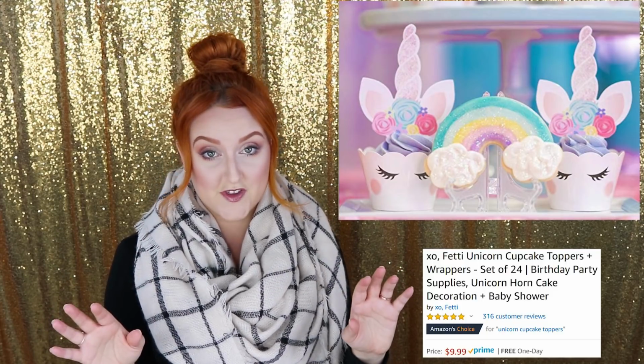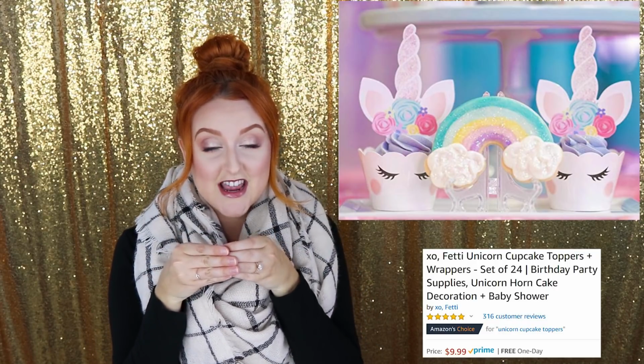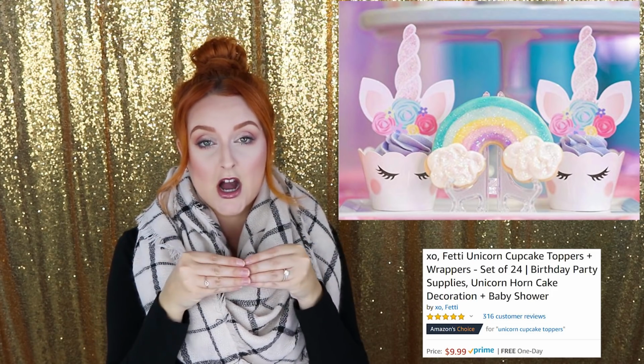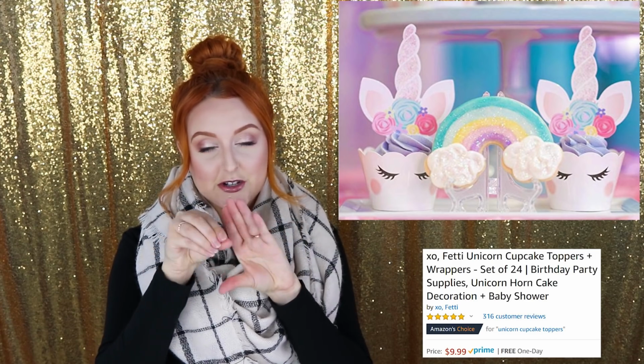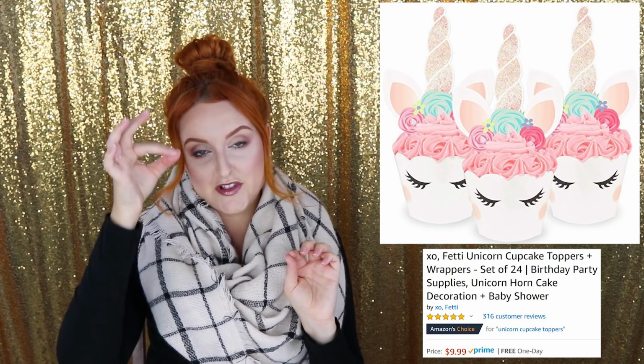I still think it's worth it because you get 24, and you're getting 24 little sleeves, and you're getting 24 little unicorn heads. So the way that they work is they come in a flat envelope, and then you just round them off and stick the little tabs to make the little unicorn face with the eyelashes. And then the little top part, the horn, is double-sided, and you just stick it in the frosting. It is so stinking cute, and they were such a hit, and they look so great, and the reviews are great. So I paid $7.99.